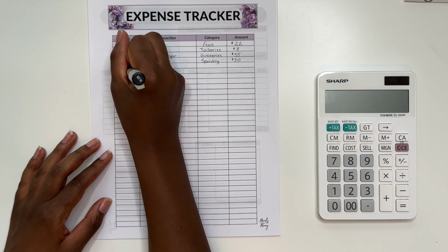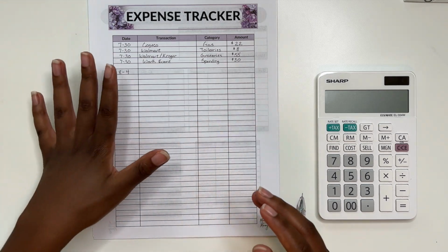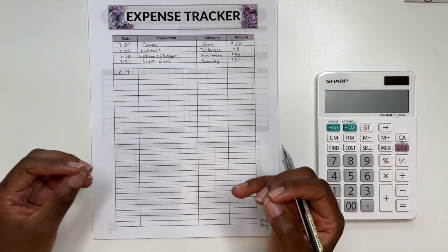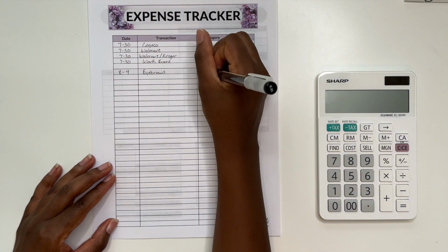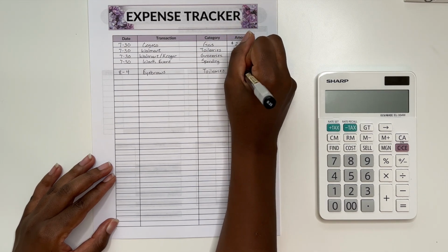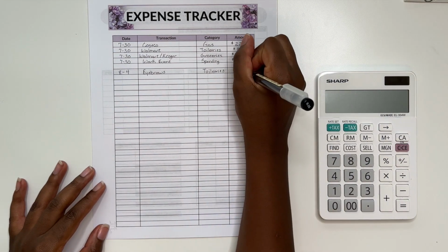Because since I've been in this new state, I've been trying to find people, like my go-to nail girl, my go-to eyebrow girl, but it's been very difficult. So I had to just go back home and go to somebody that I knew would do me right. So for eyebrows, I did take that out of toiletries, and that was a total of $15. The actual cost of my eyebrows is $10, and then I tip the girl who does it $5. So that was for toiletries.